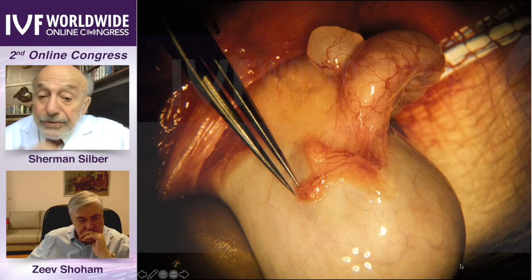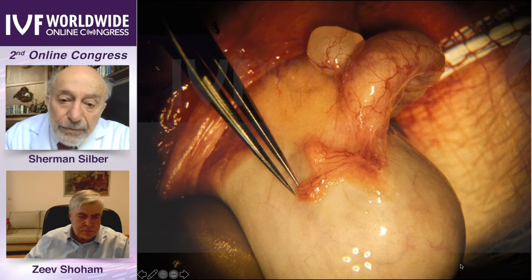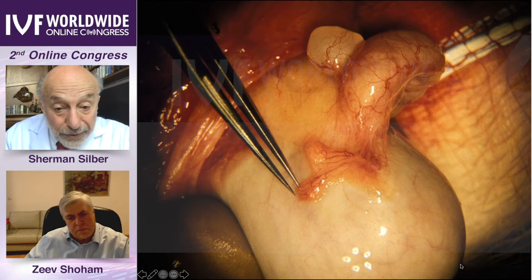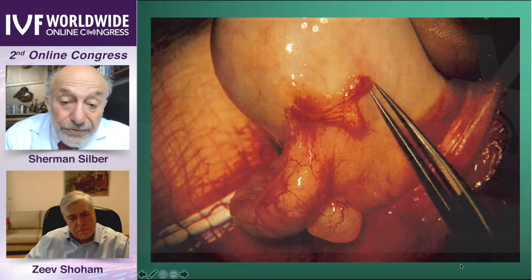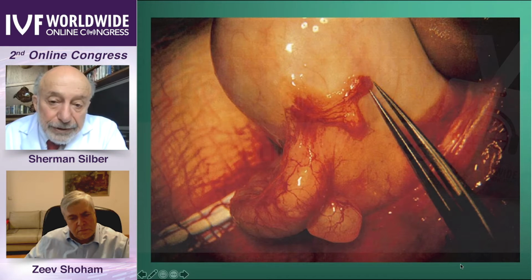It's called the appendix testis. It's present in every single male. This is not an abnormality. This is what's left of the Mullerian duct in the male. And you can almost make it out pretty well, the uterine artery, fallopian tubes, and even where they come together. Now, this is just another view to show you that it's right near the head of the epididymis, and you see this in every male.